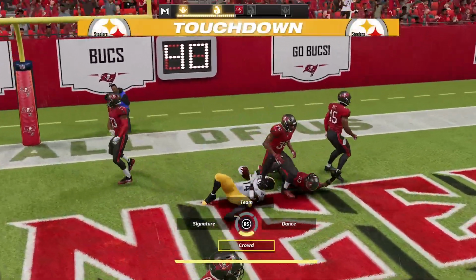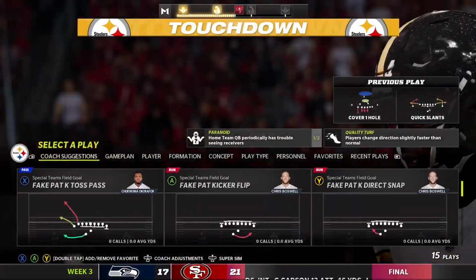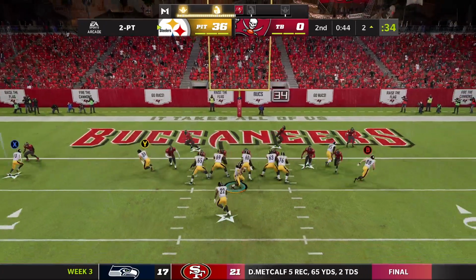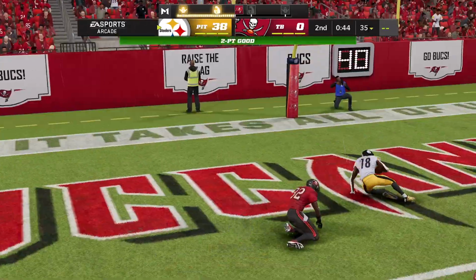And caught in the end zone. Touchdown, Steelers. Chris Godwin on his way to a monster game, 3 first-half touchdowns. And this Steelers offense is running away with one. And this is going to be caught.